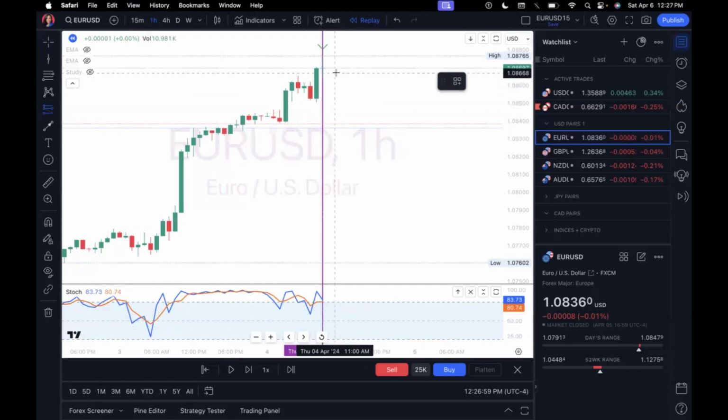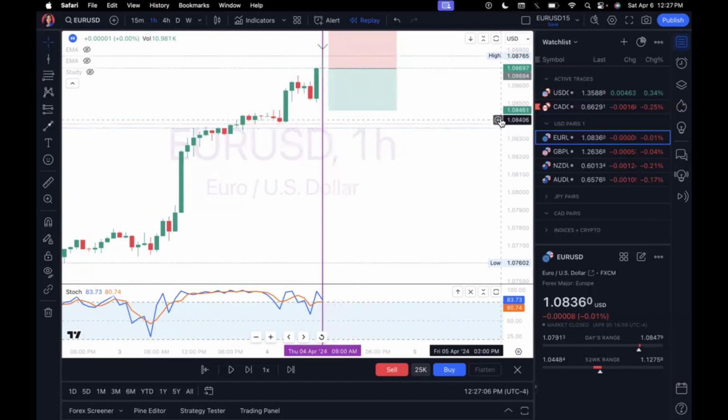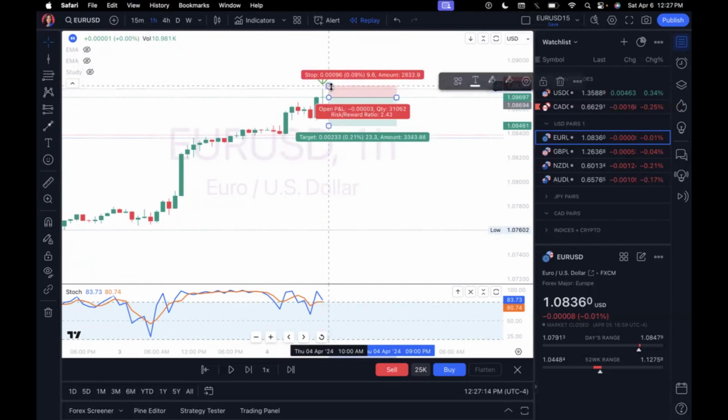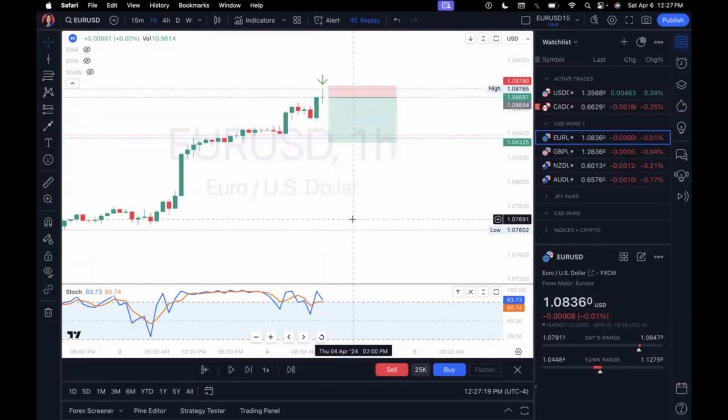And then we're also going to use our short position tool, which you can find on the left panel. That's going to help us set our take profit and our stop loss. So we're just going to set our stop loss a little bit above where the doji has its highest point, and we're going to just set our take profit just below a lower low.